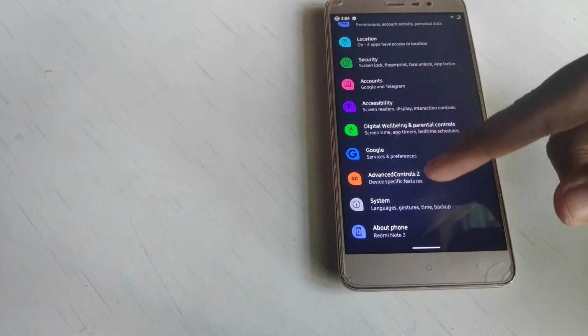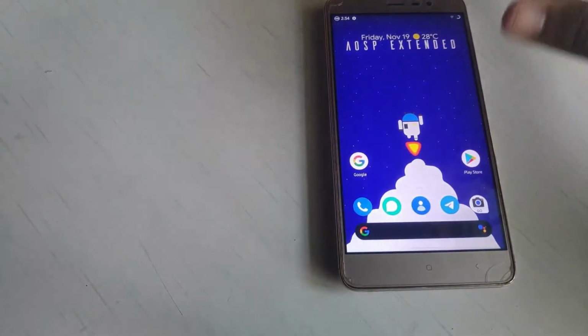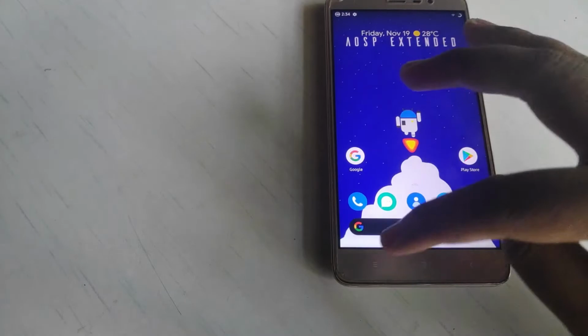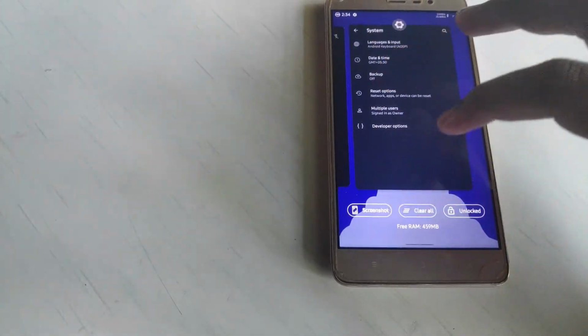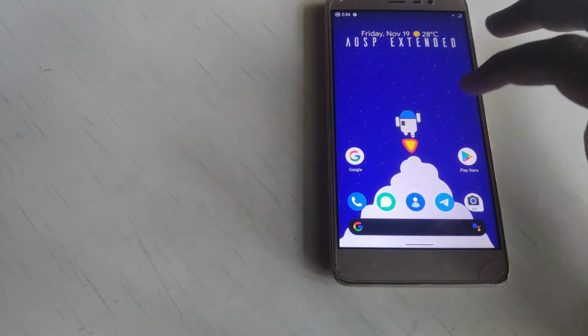You can also use these gestures. I don't really use those gestures, I'm good with the simple stuff. Let me show you something. You can take screenshots like this. You can edit screenshots from here also, which is really good.